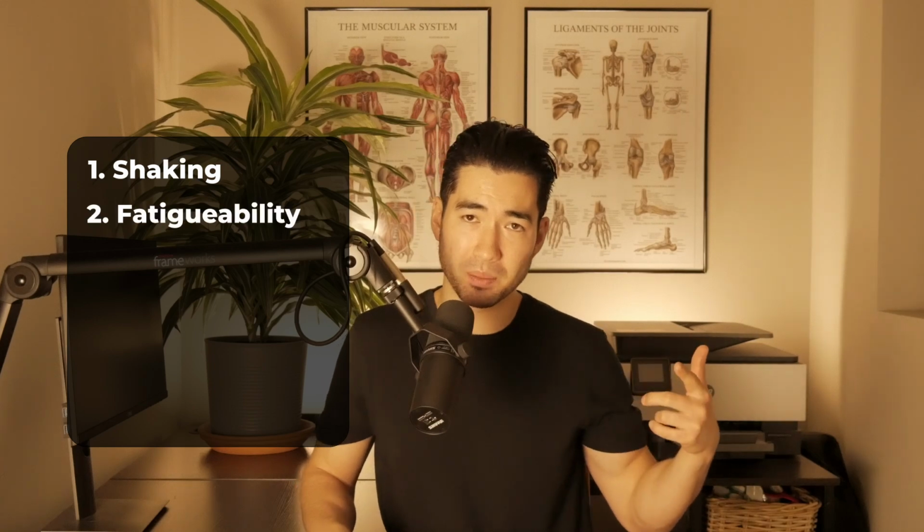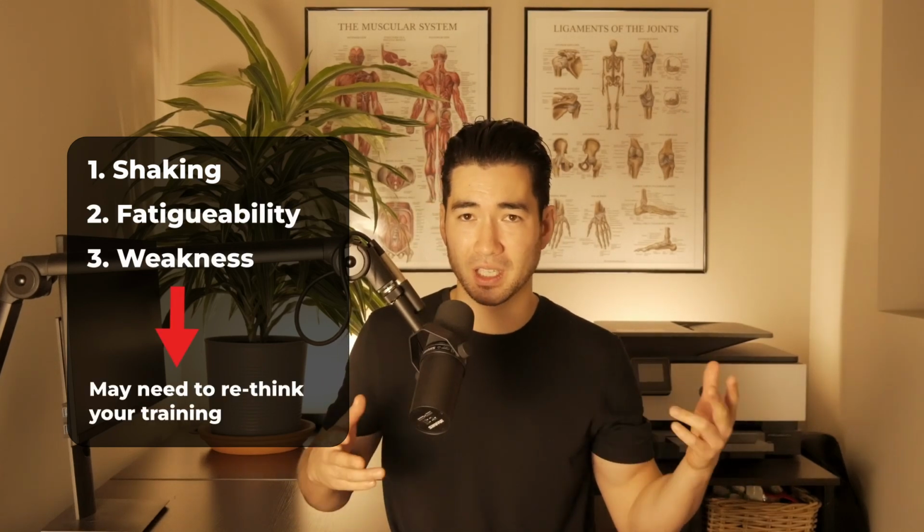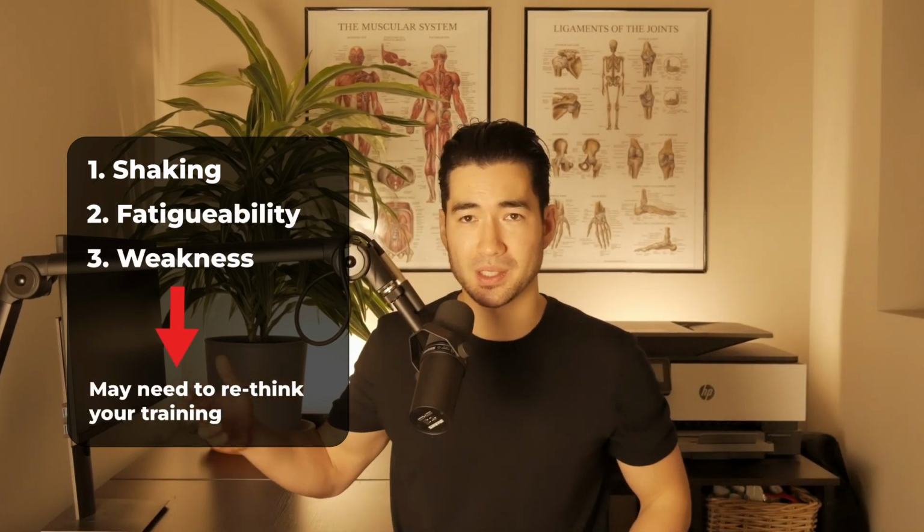But depending on the extent of the injury, you might feel tension that doesn't feel like ordinary muscle tension from a workout. Shaking, fatigability, and weakness are often clear indications that you're recruiting your muscles suboptimally. And this is where dry needling can really help your brain and nervous system by inhibiting the muscles that are working in overdrive, thereby allowing you to achieve better muscle contraction.